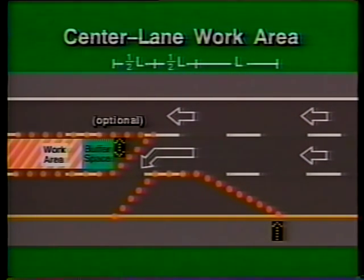An optional panel displaying a double arrow can be placed toward the back of the taper. That way, the trailer fits well between the rows of channelizing devices, and the panel itself doesn't encroach on the travel lanes.